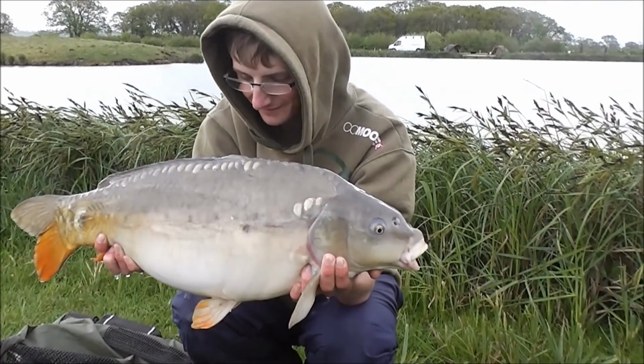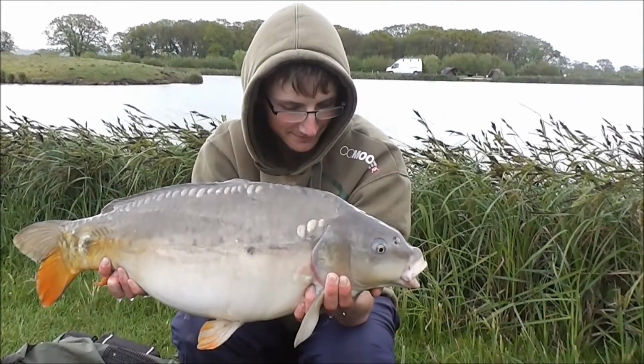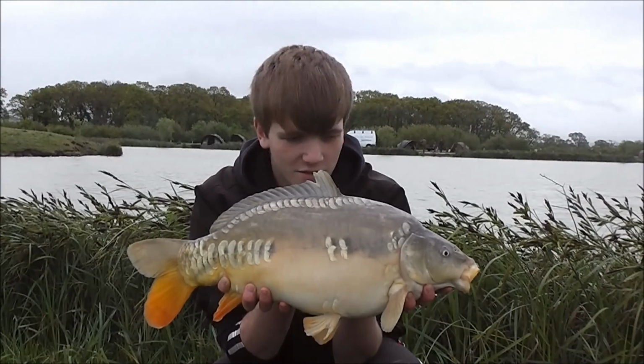We're still not sure of the size of the common that I had exactly, but this one's gone 15 on the dot, so just about edged it, I think. So I'm gonna have to get one more. Right then, fish number 3 for me. He's not very big, this one.